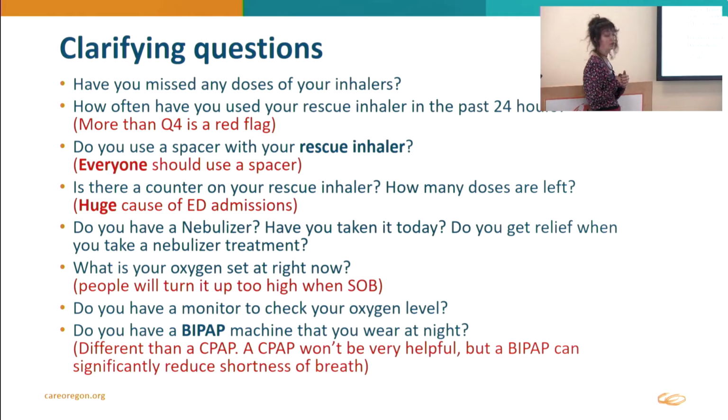The part about the counter on the back, most inhalers now have some sort of counter. There are a few, I'm not sure if I'm allowed to say it. I think the Prevenal inhaler still does not have a counter on it the last time I checked. Is that still true? But most rescue inhalers are going to have a counter, but they're not visible. They're not super easy to read.